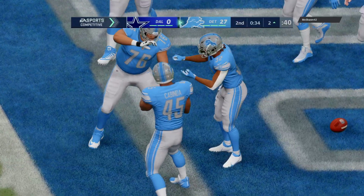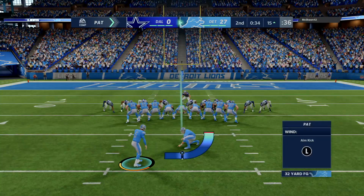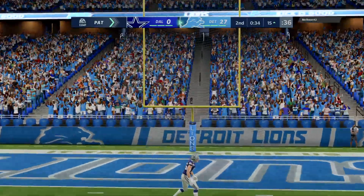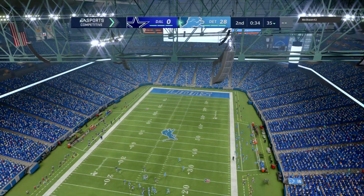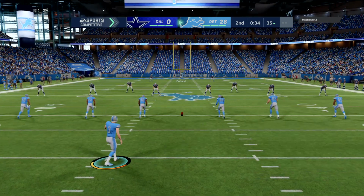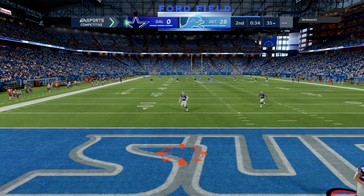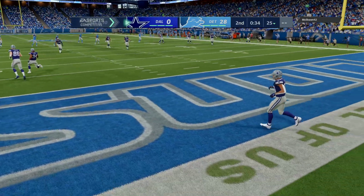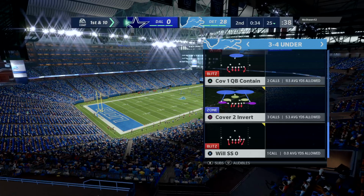DeAndre Swift on his way to a historic performance. 4 first-half touchdowns. And the Lions add on to their lead. It's good, and they stretch their lead to 28-0 now. The score, Lions 28, Cowboys nothing. Set now to kick this one away, and off it goes. And that one will bounce out of the back of the end zone, so we will start here at the 25.